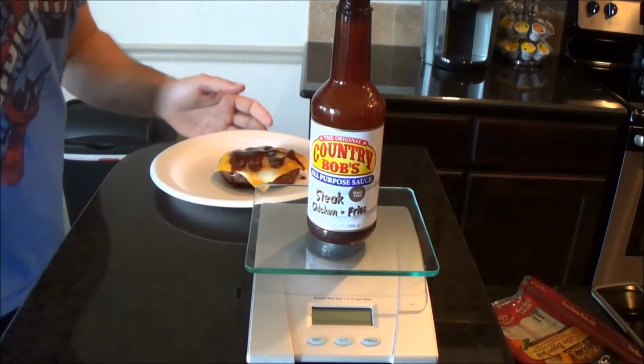So at that point, since I've used 11 grams of the Country Bob's, all I need to do is reopen my app again. So I'll pull my app right back up. I'll click add food. I'll click on my scanner. I'm now going to have it scan Country Bob's. It automatically brings it up.